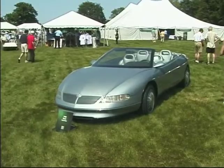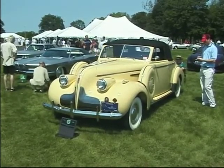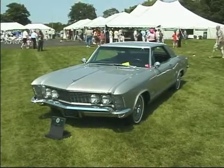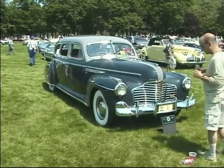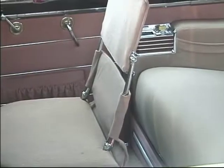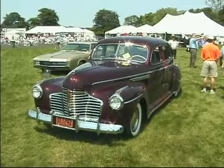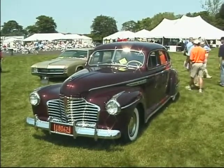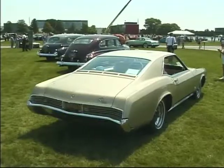1988 Buick Lucerne. For the temperature and for the radio. 1939 Buick Century Convertible Coupe. The regular 64 Buick Riviera. 1941 Buick Limited Touring Sedan. Big ride. The back seats, this is a 7-passenger sedan, where the jump seats fold down behind the front seats. 1941 Buick 8 4-door sedan. 67 Buick Riviera. The backside of the Riviera.